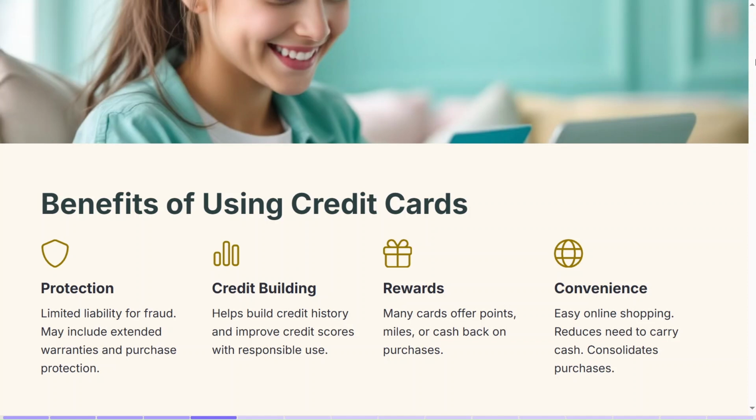To recap, credit cards deliver protection, credit building power, rewards, and convenience, but these benefits only work if you use them responsibly. This means paying your bills on time, avoiding overspending, and choosing a credit card that aligns with your goals.